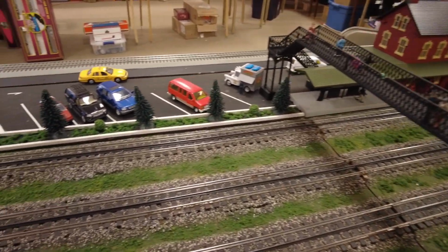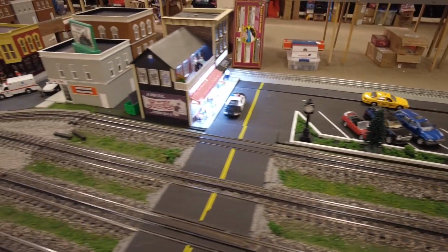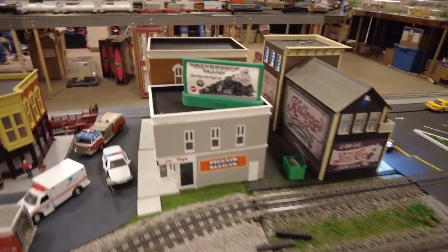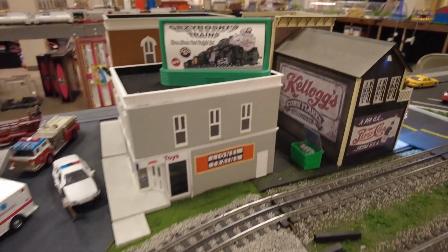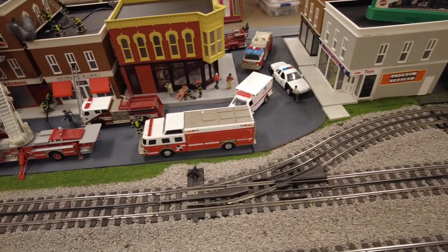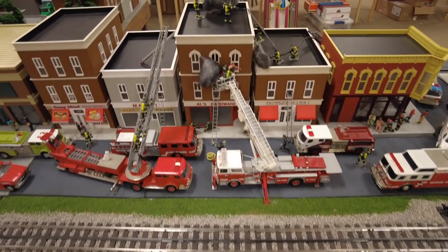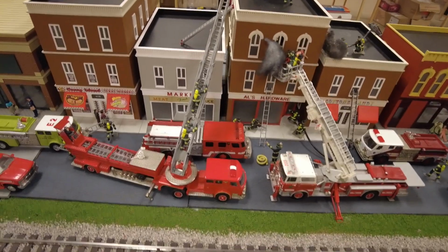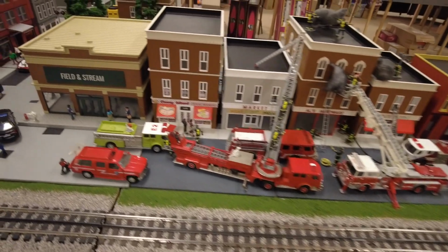And here we're getting more into town. We got a parking lot. We've got some stores. Got a hobby shop there, I guess. Toys, yep, toys, trains. That's my favorite store. And we come in here and it looks like Al's Hardware's on fire. Uh-oh. That's not good, but it looks like the guys are working hard at putting that out. So I'm sure that'll be okay.